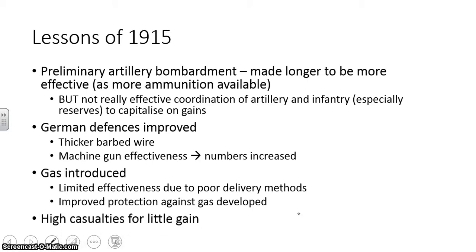The other thing we really need to learn from 1915 is that there are very, very high casualties. While we're not focused on any of the particular battles for our syllabus, we need to understand that there are a lot of small battles in 1915, very high rates of casualty for very little gain. And so the strategies and tactics they're trying, we are seeing them develop, but we're certainly not seeing any breakthrough. We're not seeing any break of the stalemate at this stage.